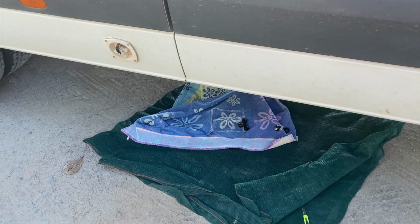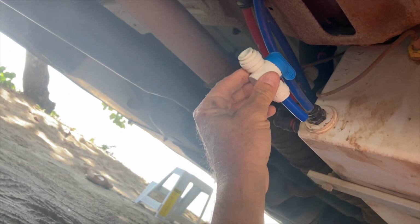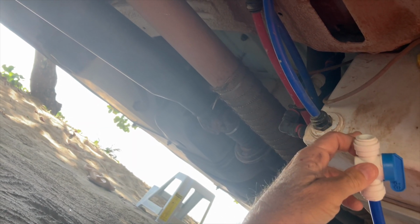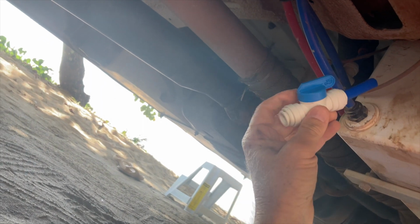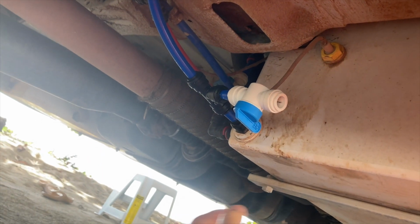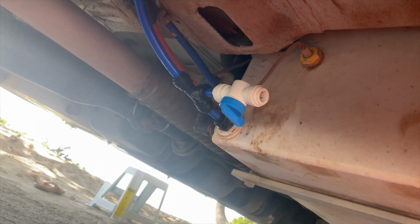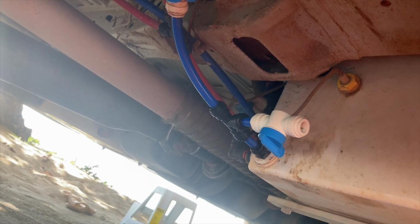So one of the other jobs we're wanting to do on the van from an emergency point of view is to tee in a tap here at the exit of the main water tank, and this will be for the event that we lose our water pump. We'll still have access to water. So there you have it, pretty much a 10-minute job, teeing in this tap, and now we will have emergency water.